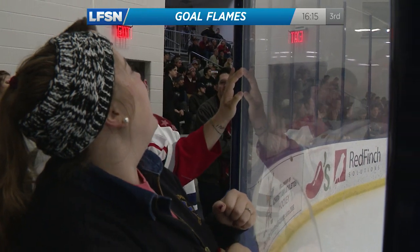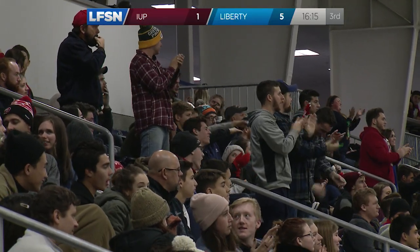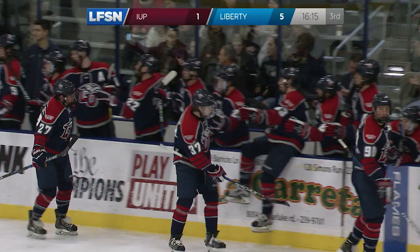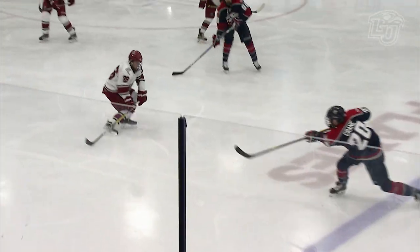Great screen set up by Victor Blomberg. Wow, missing that up. As he's able to screen Kurtz, and he doesn't even see the shot coming from the point by Kyle Crane. I say, yeah, Kyle Crane, what patience.